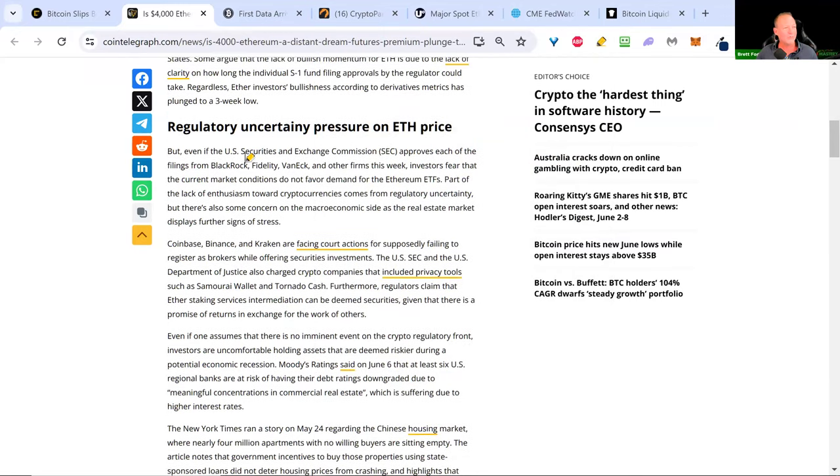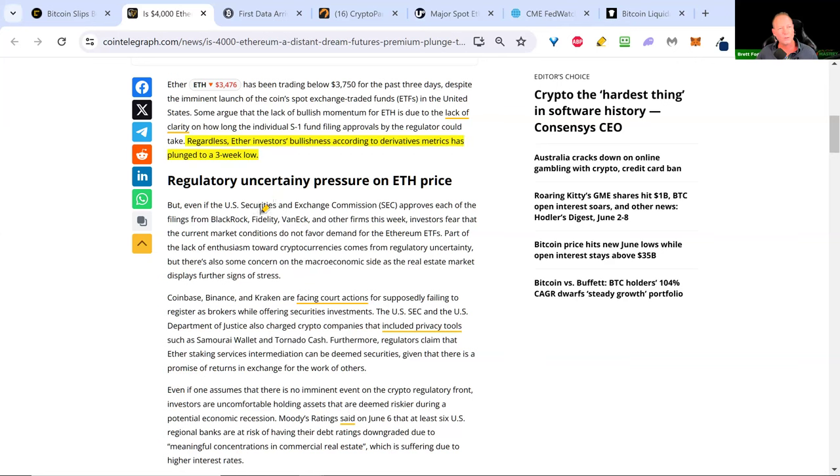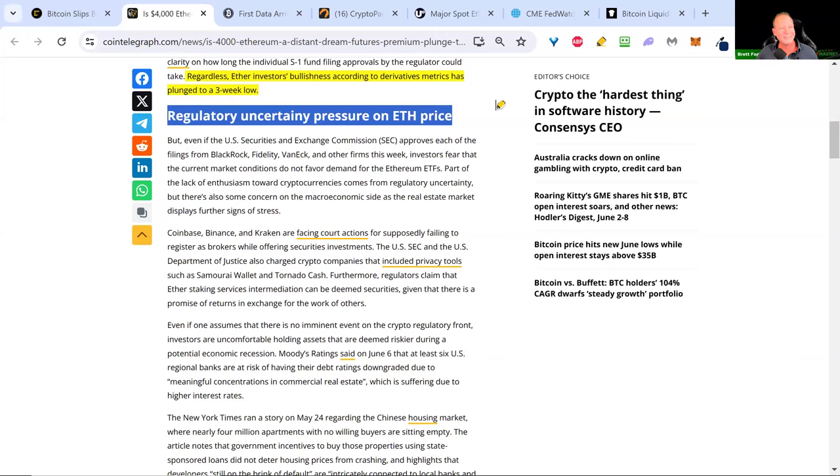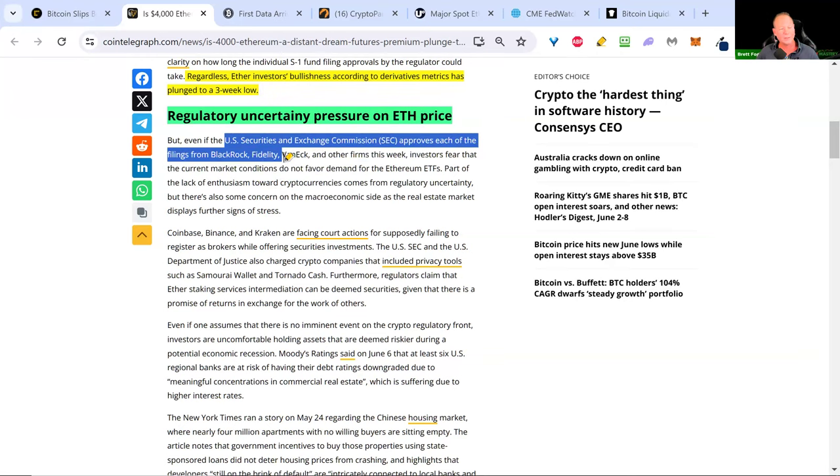Is that right? So let me just take a look at this. We have ETFs, lack of clarity, individual S-1 fund approvals. So here, regardless, investors' bullishness, according to derivatives metrics, has plunged. Regulatory uncertainty on the ETH price, you know, we still have unclear signals. They've approved the ETH ETFs in theory, but they haven't given them full approval to go live with those. So the SEC, of course, is at the helm, behind the filings of BlackRock, Fidelity.